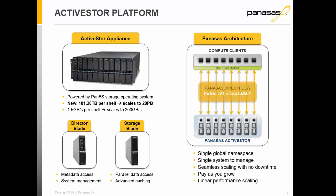First, let me talk a little bit about the platform itself. So the ActiveStor platform is an appliance consisting of hardware and software. There are two types of blades that deliver different types of storage resources to the system. One is the director blade and the other is the storage blade. Director blades are responsible for metadata access, and they orchestrate the access protocols for the system. Storage blades, on the other hand, perform direct I/O with the Panasas DirectFlow protocol, which is the premier choice for high performance from Linux clients.